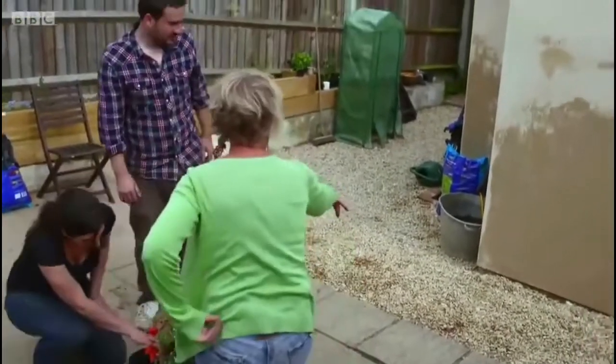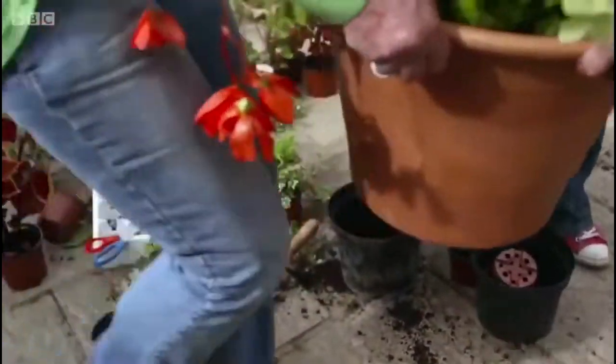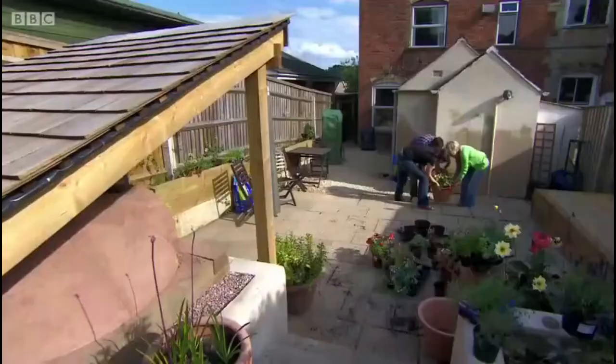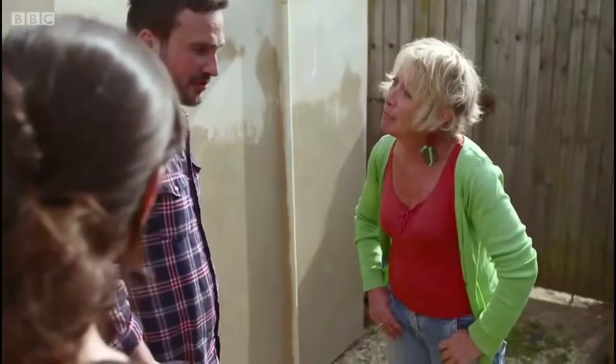Now, are you going to stand it down on your gravel? Ready? I think you really do need little groups of pots. You know, this should be a cluster, a colony. So if you're going to go off and do some more pots, I'll probably go and start firing up the pizza oven.